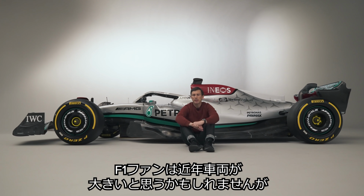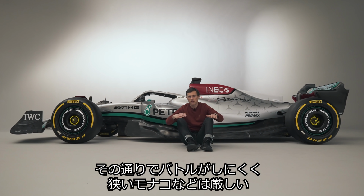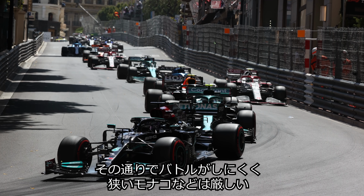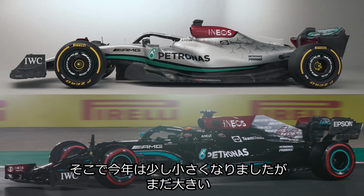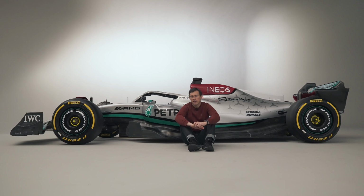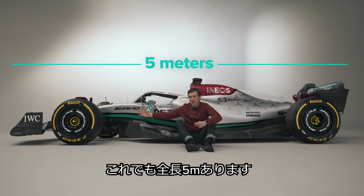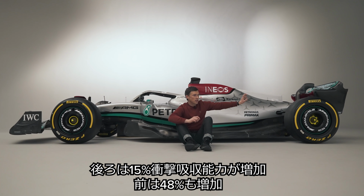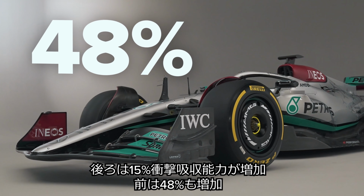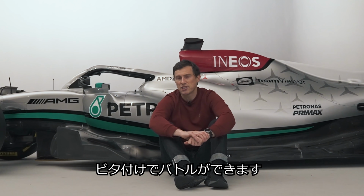Now, Formula One fans have been complaining that the cars have been getting a little bit too big in recent years, and that makes it harder for them to overtake each other on tight street circuits such as Monaco. That's why this new version is actually slightly smaller than the previous model. However, it is still quite big. You see, this W13 still measures over 5 meters long. However, despite being ever so slightly shorter than the W12, it does have improved crash protection. So it's 15% better at absorbing energy in a crash from the rear and 48% better at the front, which is handy if your rival suddenly decides to brake check you.